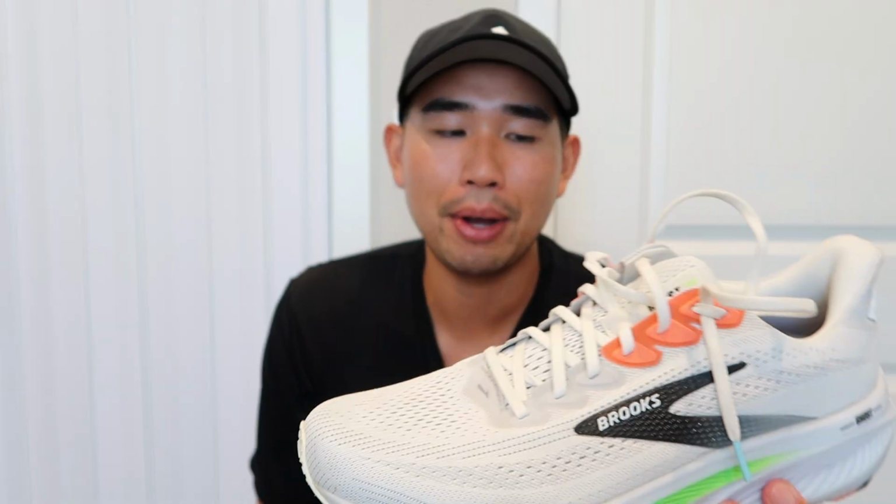But if you're expecting anything flashy or anything really comfortable from the Go 17, I don't think you're going to get the best bang for your buck. I think you're going to get a really stable, really solid, no BS type daily trainer, and you're going to get a lot of ground feel, especially if you're around 200 pounds like myself.